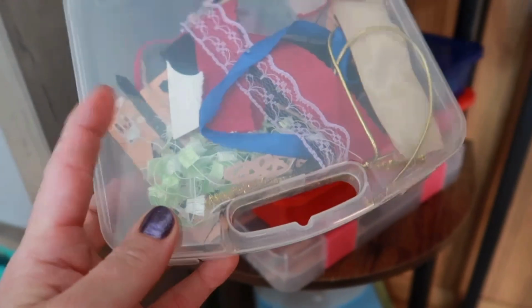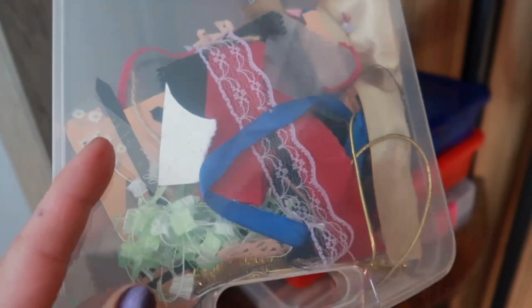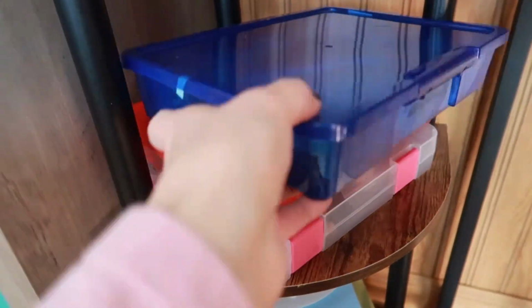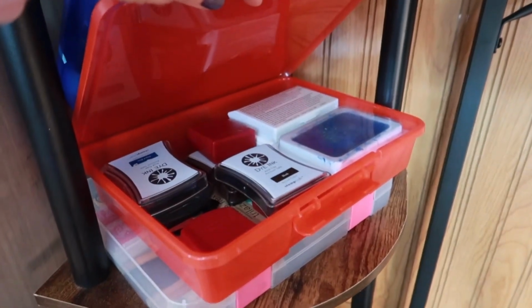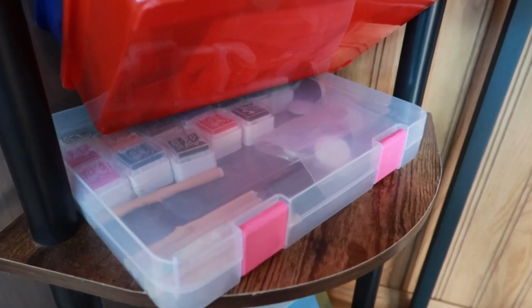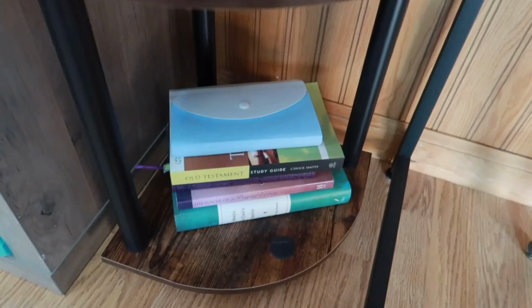Down here, I just have a container. These are different small snippets and pieces of ribbons and things that I've used throughout the books that I'm just holding on to use for ephemera. And then this is basically the same thing. Has all of my cut up pieces here. And then this red one here is different inks. I've actually had these forever. And then down below here, these are more inks and inking tools. And then I have some of my Bibles and studies down there.